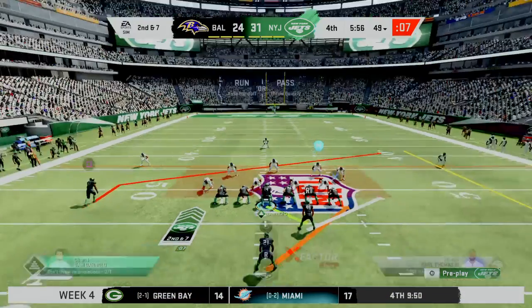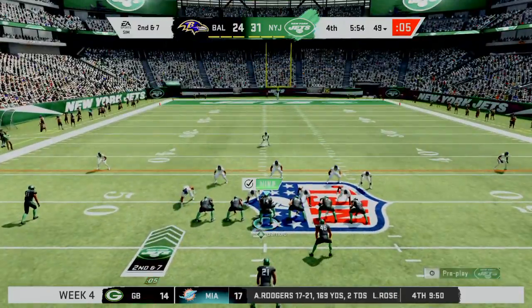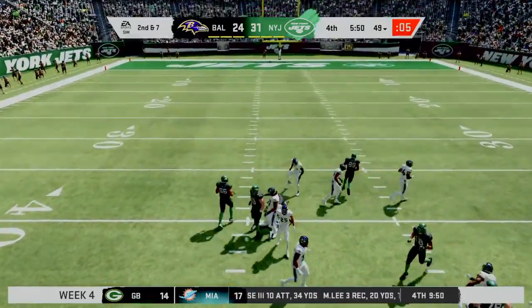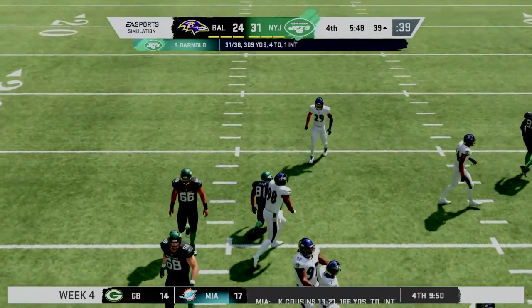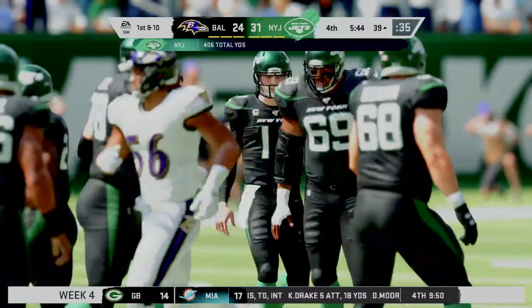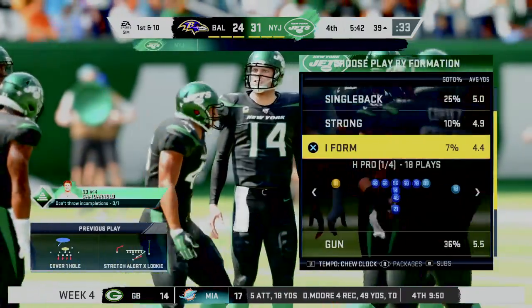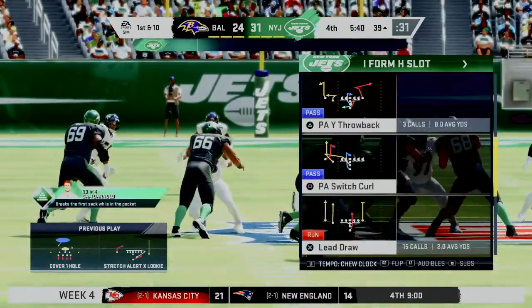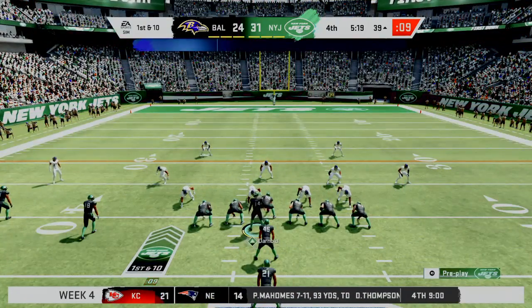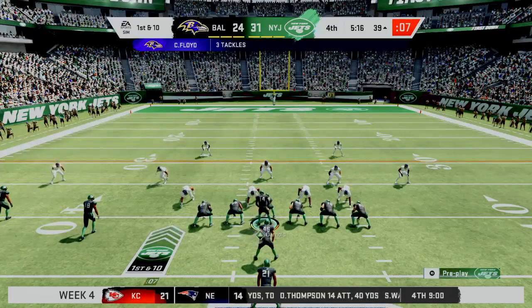Get that ball. Get that ball. And he's got his favorite target yet again. It's complete. And he's going to be taken down with the first down at the Ravens 39. These guys are running offense like you drive. The pedal is down, stomped down. How about that? Back-to-back completions. They are rolling. So much for being conservative and running that football.